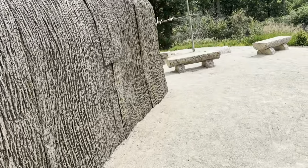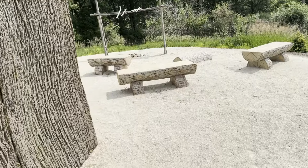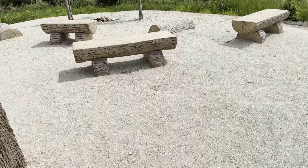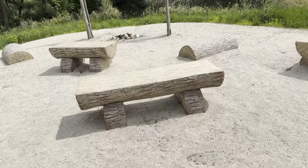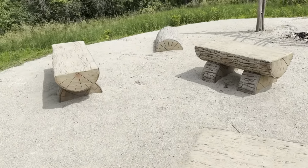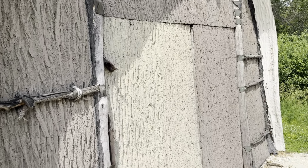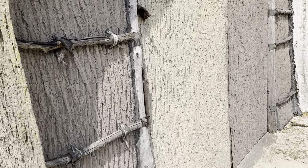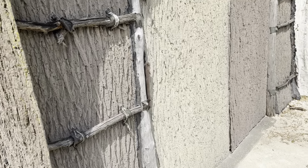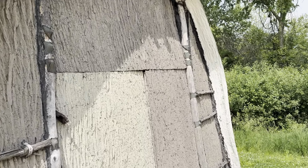And then over there, if they're not in the house, they would have a fire. They have it set up where you can come out here and sit down and enjoy a fire. This is the main door, so you just get a view of what this looks like. As you can tell, everything's made out of different variations of tree and bark and different woods.